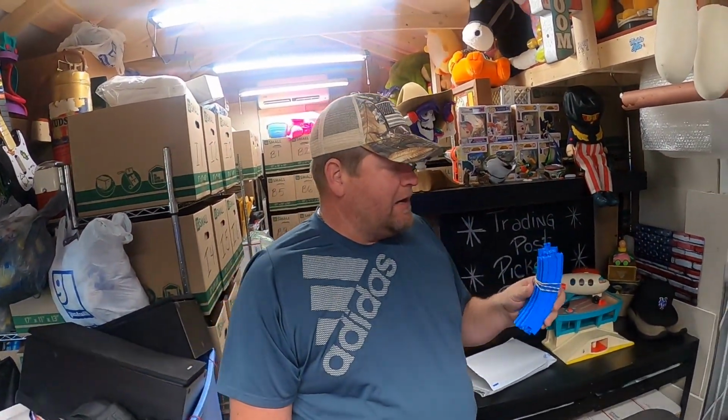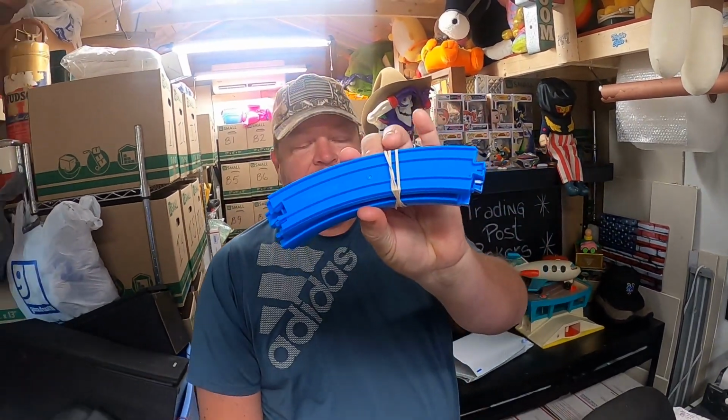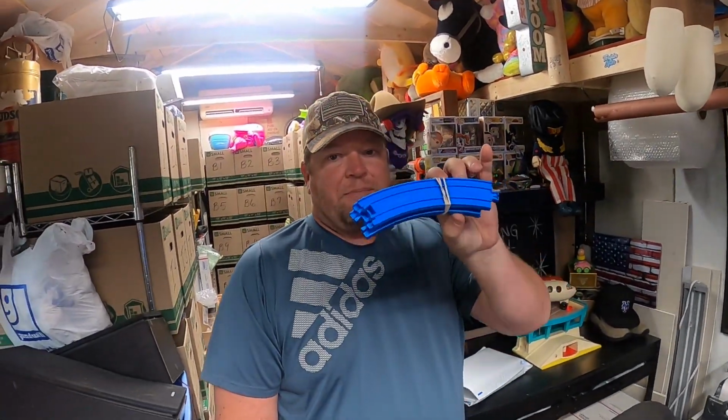All right, next up is some track pieces from Thompson Tank. We got these at the Kansas City bins. So there's 26 pieces here. They're all curved track pieces, and we're probably into these at most $2-3 because it's by the pound. I'm thinking probably less. The 26 track pieces sold for $18.